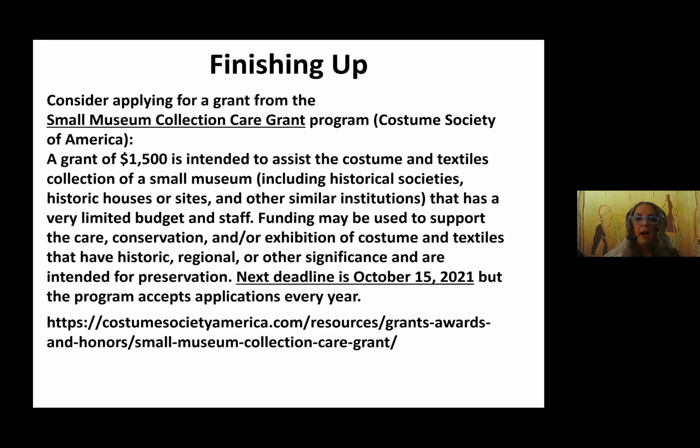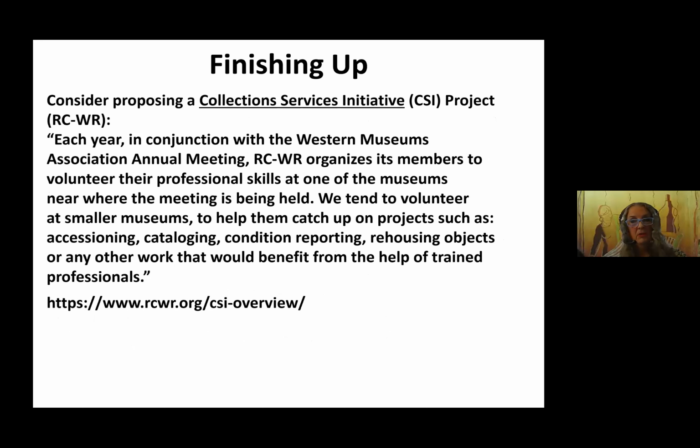Also consider applying for a grant, the Small Museum Collections Care Grant Program that's available through the Costume Society of America. $1,500 isn't a whole lot of money sometimes, but it'll definitely get you started in a project. This deadline is October 15th, but the program does accept applications every year. And some years we're fortunate enough to be able to give 2 grants. And it's definitely aimed at tiny to small museums.